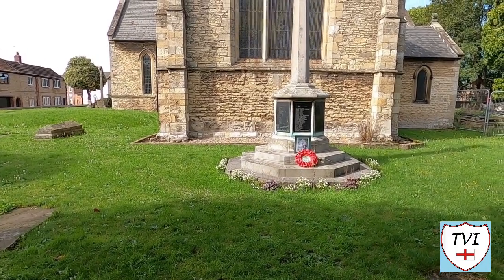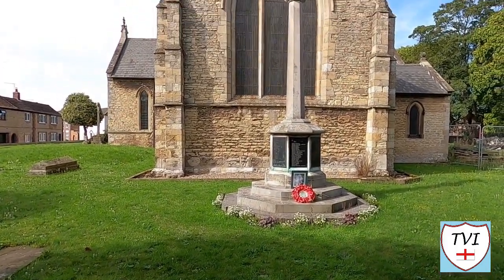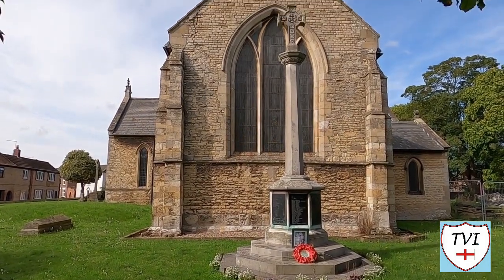Around the back of the chancel we find the War Memorial. This was erected in 1920 and bears the names of 41 men lost to war.